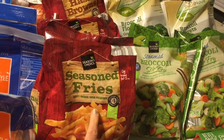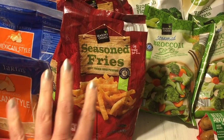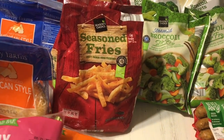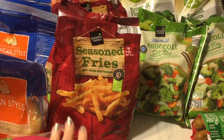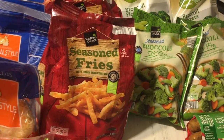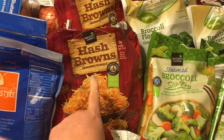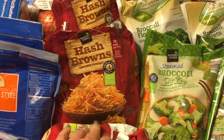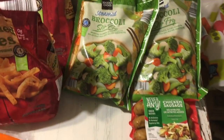I bought the seasoned fries. Last time I went to Aldi's, I bought seasoned fries to try, and they are really, really good. And I like them seasoned because I don't want to fry them because they're not as healthy. So I bake them in the oven, and they are delicious. So I got some seasoned fries, and I did get 2 things of hash browns for my hash brown casserole for Easter. So those will go in my deep freezer till Easter time.